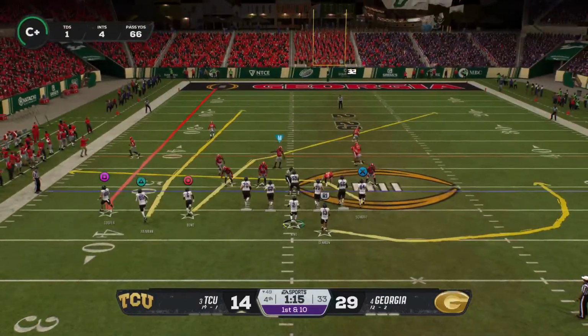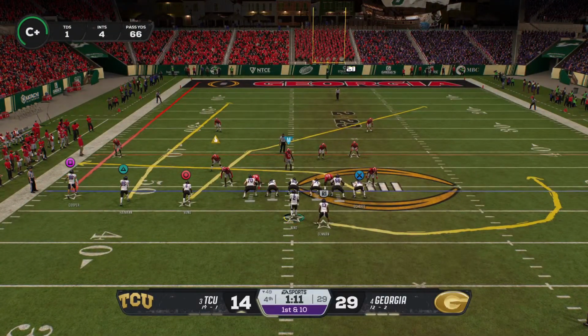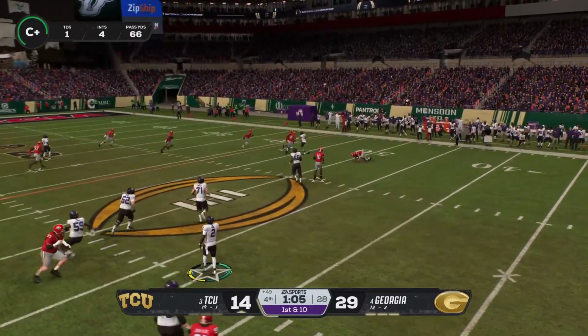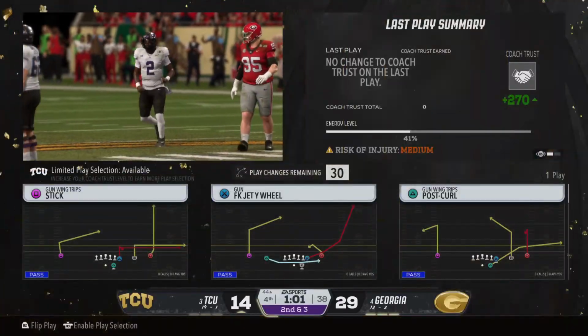Well, the defense sits back in a zone coverage. Good job here by the quarterback, recognizing that soft coverage, and he hits the routine drag route underneath for a first down. Makes a quick grab, and he spins around the defender to earn a few extra yards.